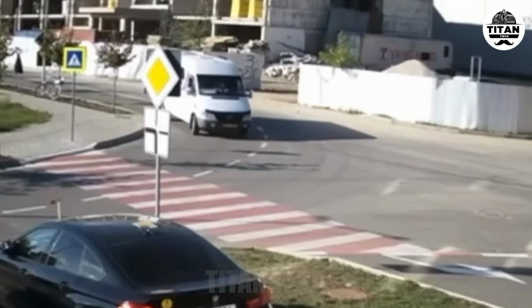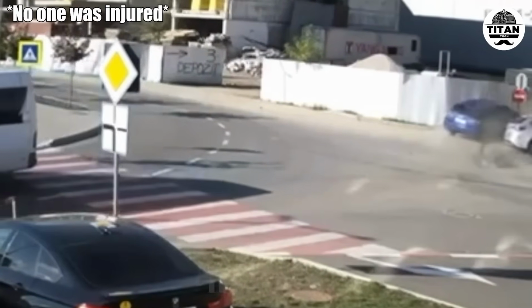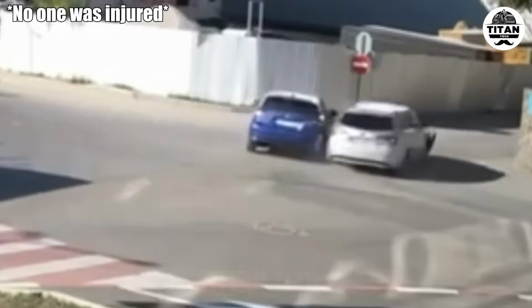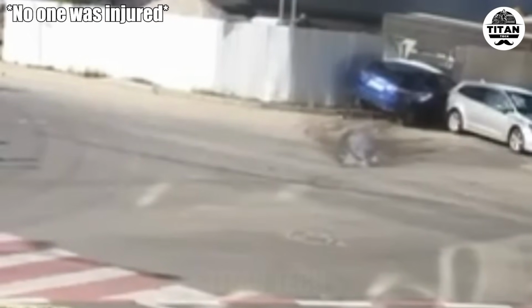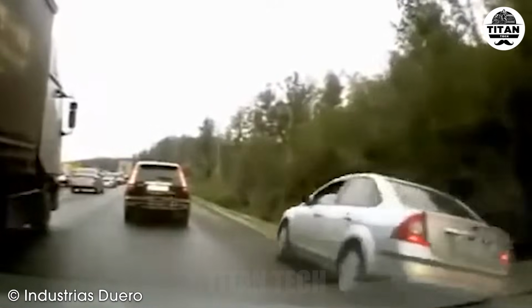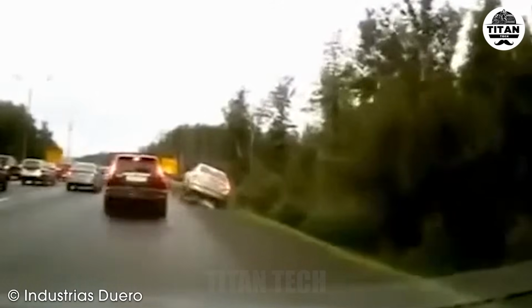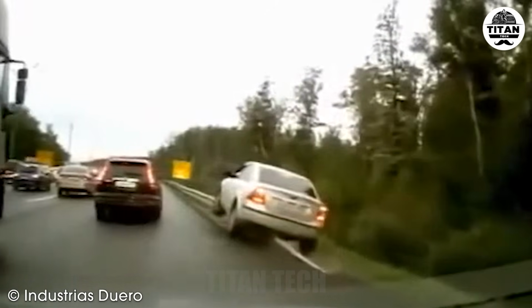Intersection 101. Slow down, look twice, drive once. In terminal, designed to absorb impact, not launch Ferraris.